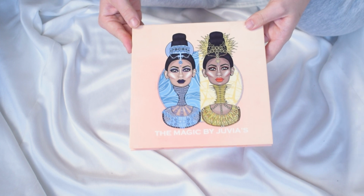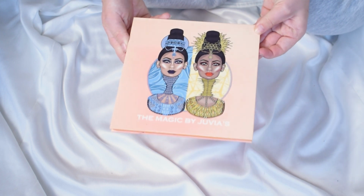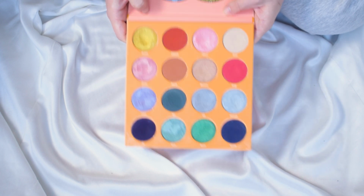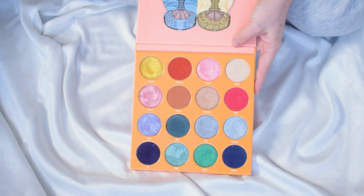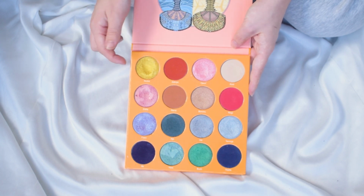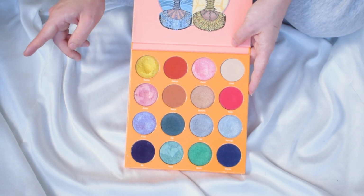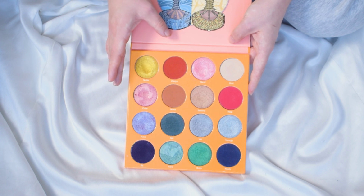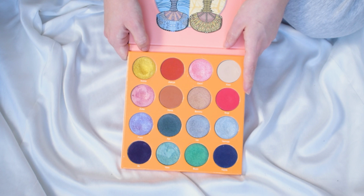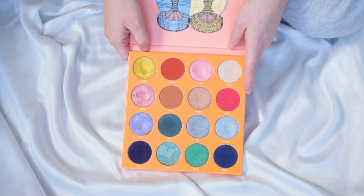So the first palette is this one from Juvia's Place. This is the Magique palette. This is one of the first palettes I think I ever got when I started doing makeup. For a very long time it was this one and the ABH Modern Renaissance one. This was one of my first very colorful palettes. Yeah, I was a huge fan of this one, I gotta be honest.